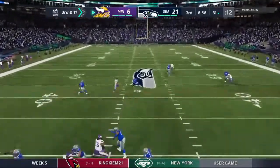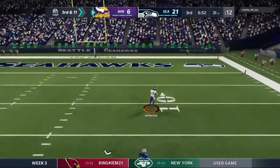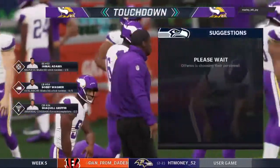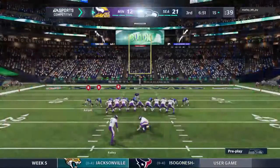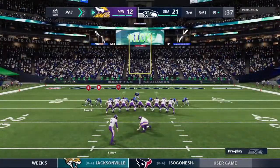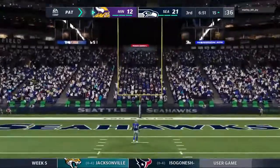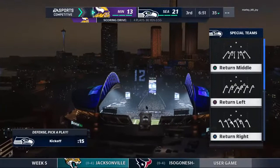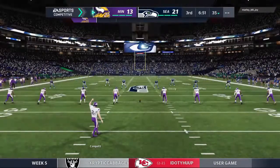Working out of the gun, Cousins. Oh, going for Jefferson. And that's caught inside the 30. And he'll get into the end zone. Touchdown, Minnesota. Justin Jefferson. His 3rd touchdown now on the year. And the Vikings are able to close the gap just a bit. And he knocks it through. Makes the score Seahawks 21, Vikings 13.